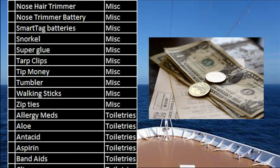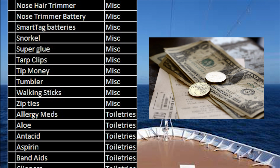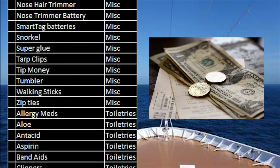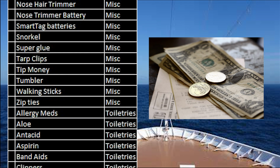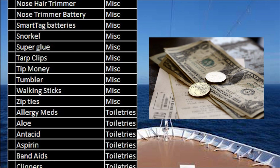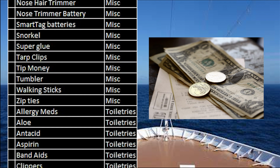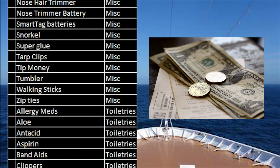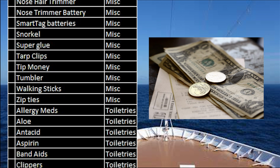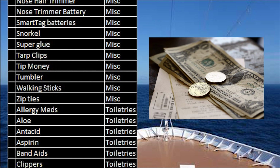Tip money, I usually bring $100, maybe $150 of ones. I like to give out tips to people on the crew on the ship. Bartenders, people clearing my plates, maybe at the buffet, coffee people, just all kinds of people. I like to give tips just as my way of appreciating them, showing that we do care a little bit extra above and beyond what we've paid for the cruise itself.